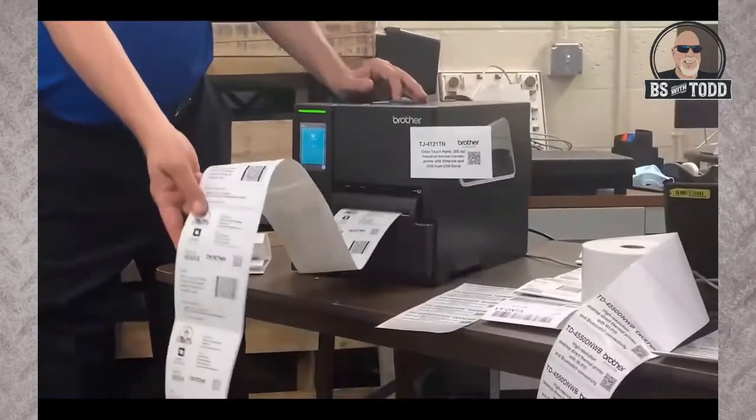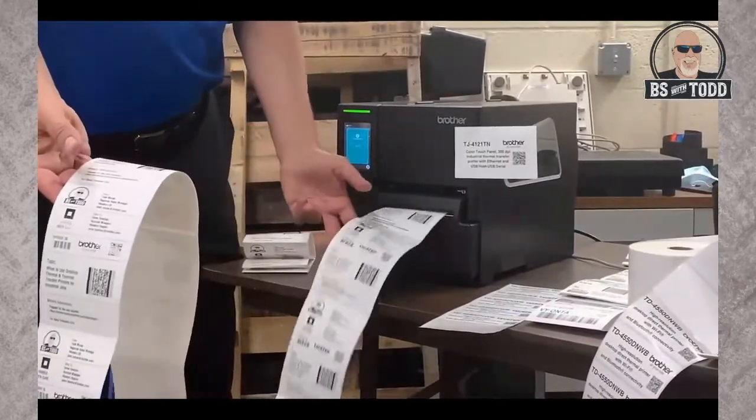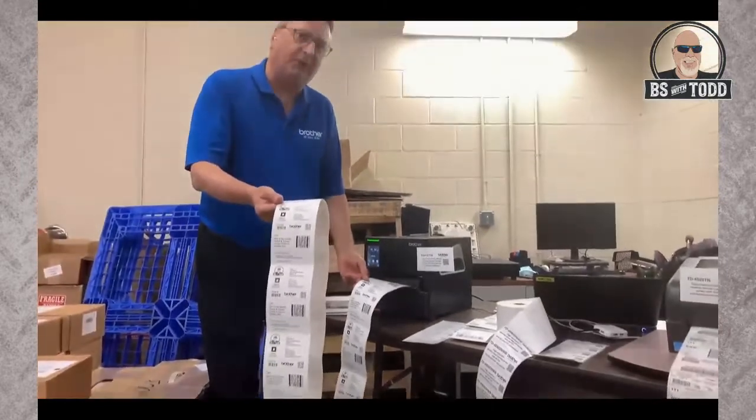The Titan Series Industrial Printer, fast printing, fantastic quality. And this printer is something that you can use if you really need thermal transfer or direct thermal printers.